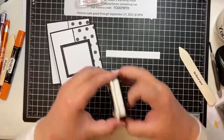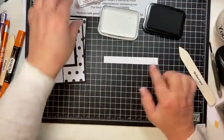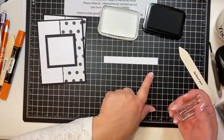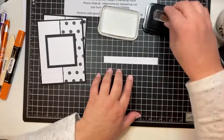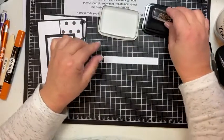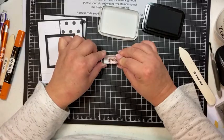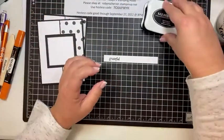I can see that. So these strips are just from when I'm cutting paper, and you have just that little bit of edge left. And I don't save all of them, but I save a lot of them because they're perfect for cards like this. So I'm just going to stamp Grateful. Beautiful. That was really bugging me.